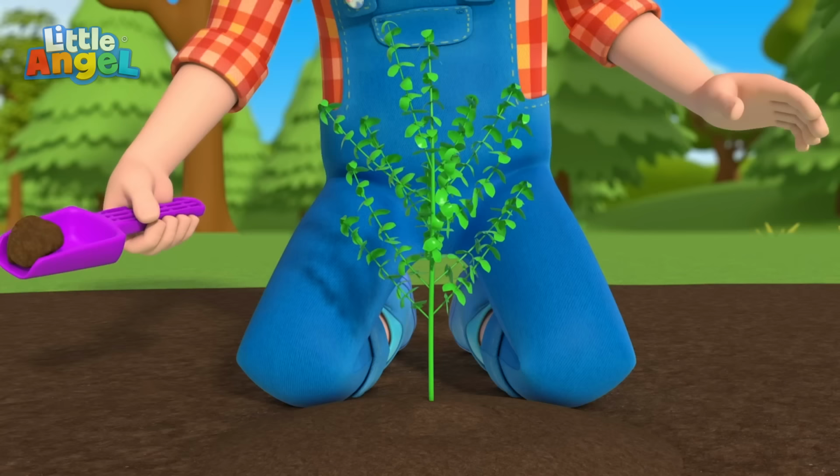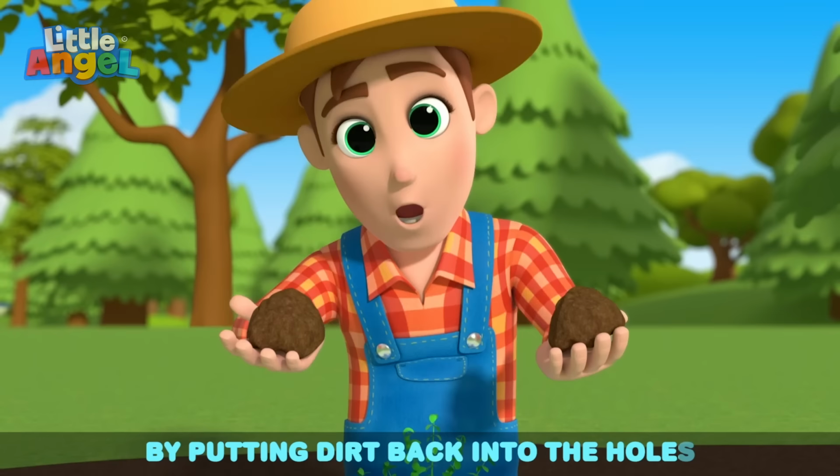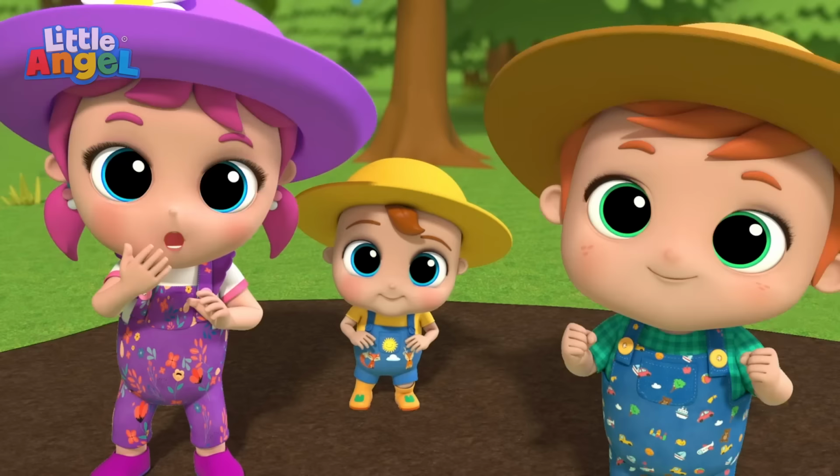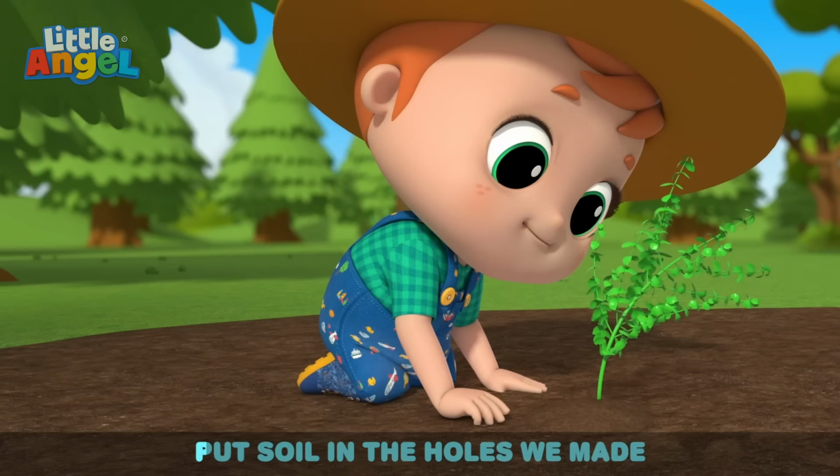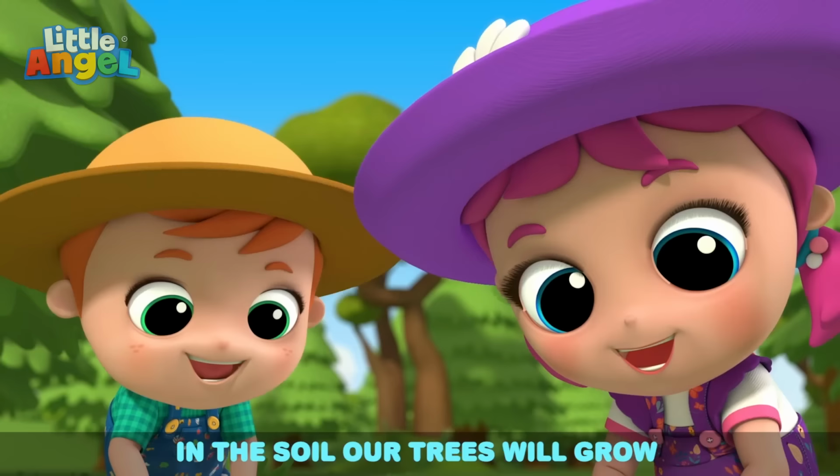Now we have to cover the bottom of the trees by putting dirt back into the holes. It's okay to get dirty. Fill the holes that we have made. Put soil in the holes we made. In the soil our trees will grow. Shooting up they go and go.